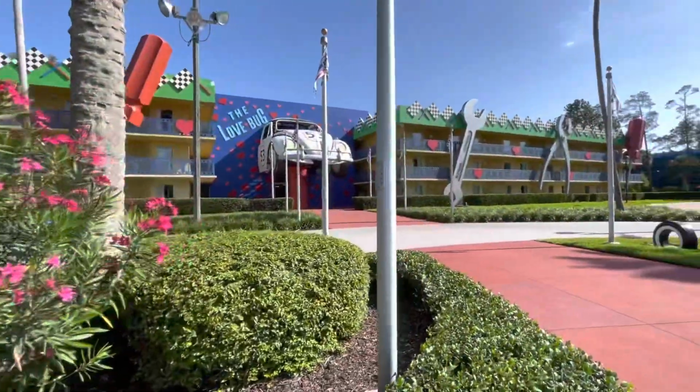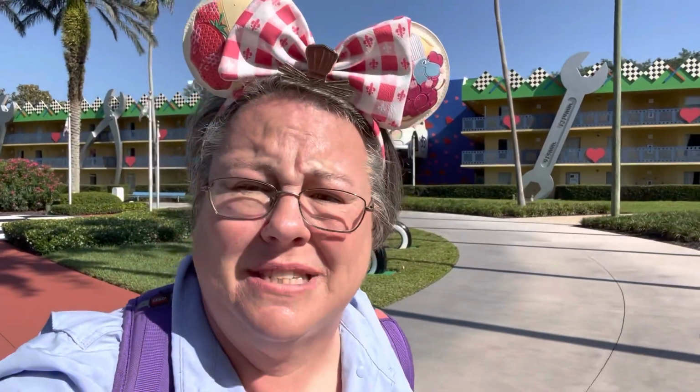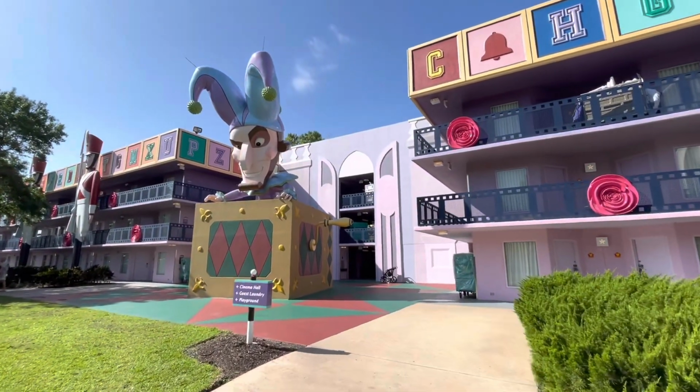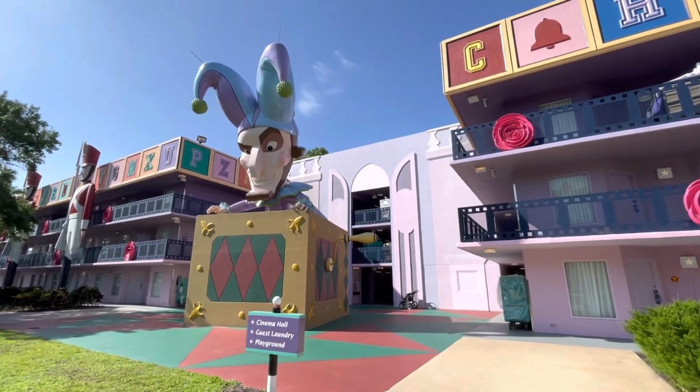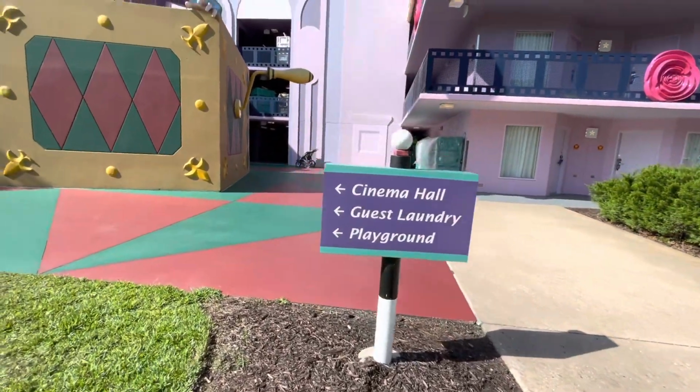All right, time to walk back up towards the boys. In my opinion, this would be the section that is the furthest away from the main area, the main pool, the buses that take you to the theme parks, quick service, all of that. So if distance for all of that is a concern, probably stay in one of the other sections and not Love Bug. I am turning to walk up this side like I showed you before, to walk up towards Cinema Hall and the playground.